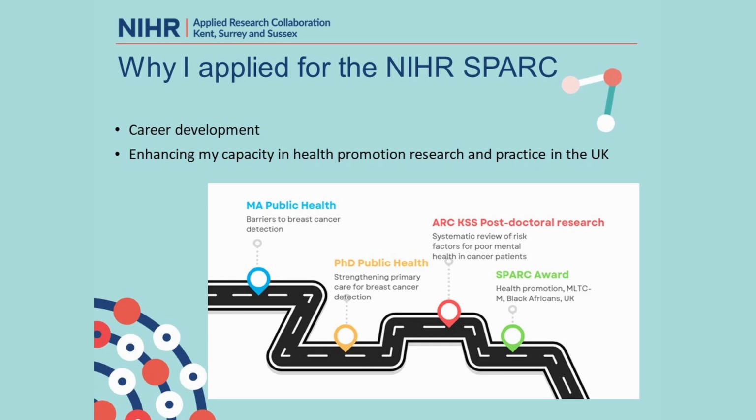And at the time I applied for this award, I was just completing the systematic review of the risk for poor mental health in cancer patients. Again, I tried to draw out that health inequalities aspect from that systematic review, and I made it clear in my application that I was doing this work. And getting the SPARC award during this project would then take me towards that next step of getting that national experience, having that practical experience of multiple long-term conditions, especially for Black Africans, and why that is important.